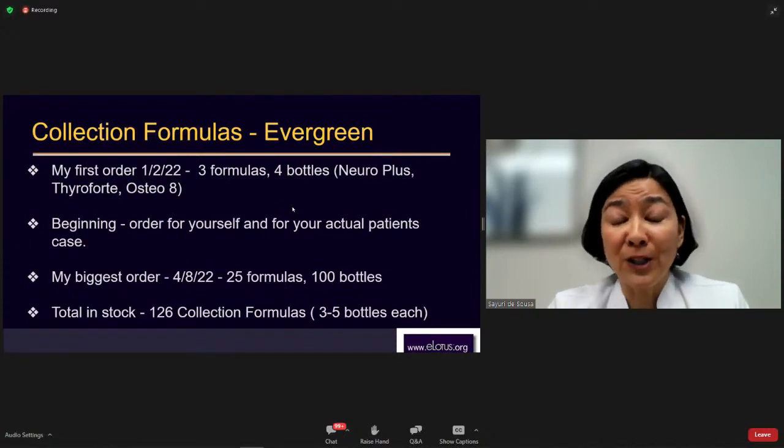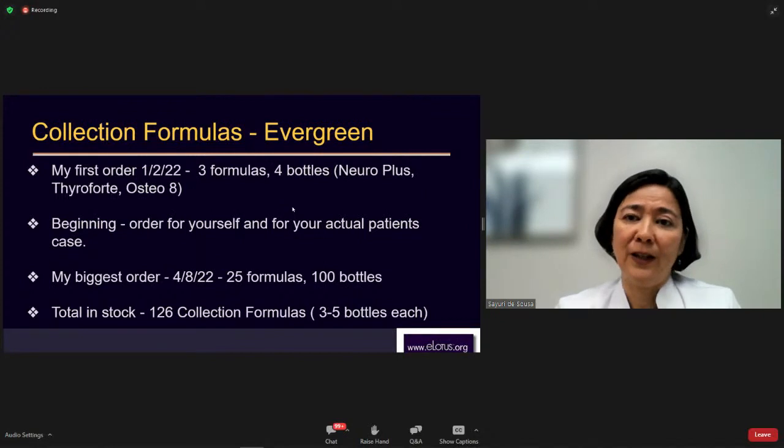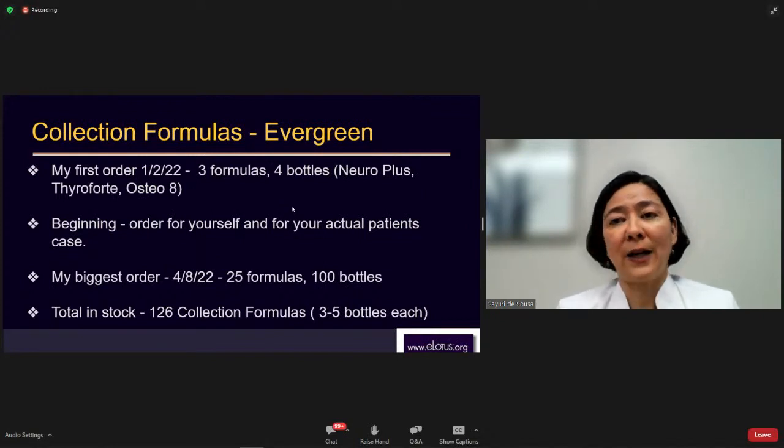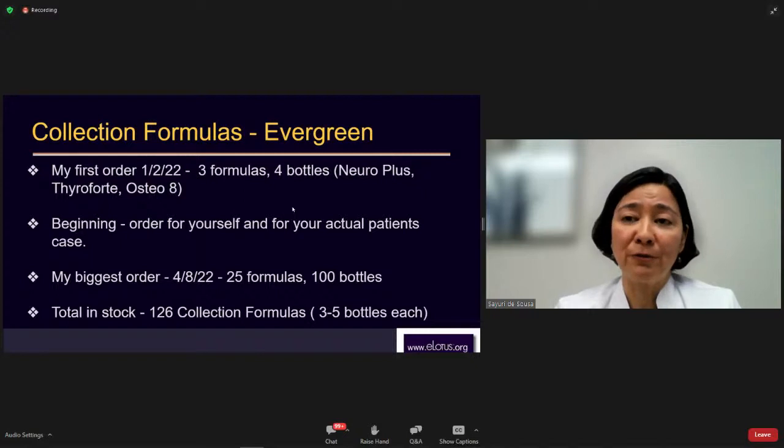How many Parkinson's patients will you get in your practice? Probably not a lot. In the last 2 years that I have been practicing, I got 2 patients with Parkinson's, but they are long-term patients. Both have been with me for more than a year. So NeuroPlus is a really good formula.